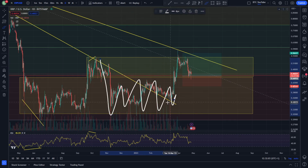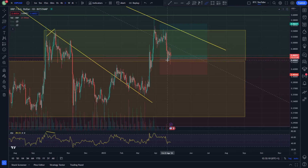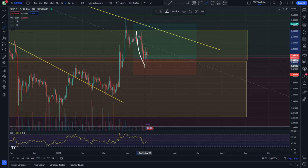Come down, consolidate, chopping sideways, but then we broke out here, came up for another shot, broke out into this range, but got stuck inside, came back, tested again, and then over the past week or so, sold off to the bottom of that overall second range that we're now in.